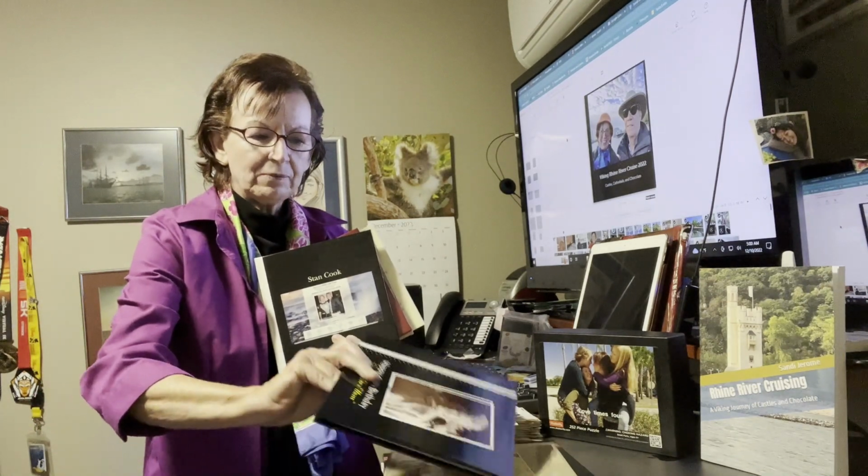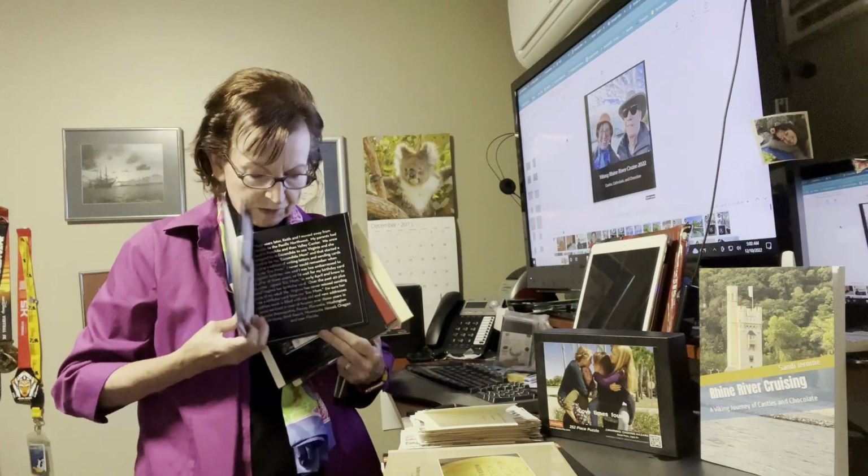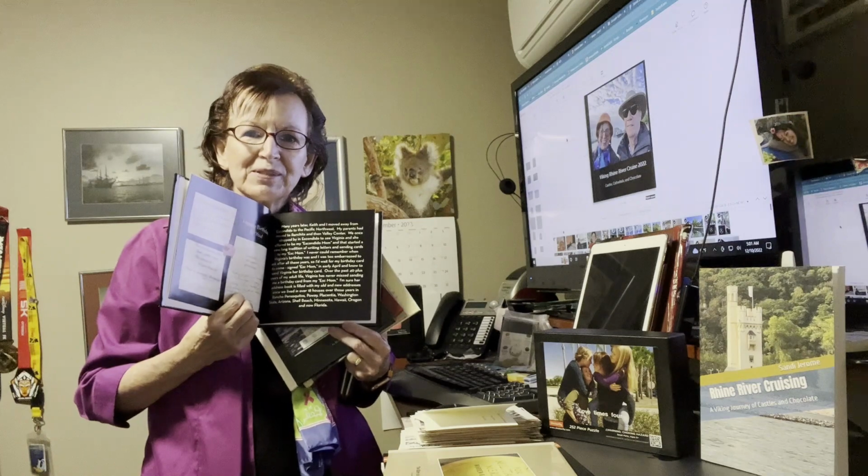And then I have a friend that hit her 90th birthday, and so I made her a photo book. She used to be my neighbor where I grew up in Escondido. So I made her a photo book about all of our stuff together. I put in there some of the cards, because she's one of those people that always sent me a birthday card. So I made a photo book on that.